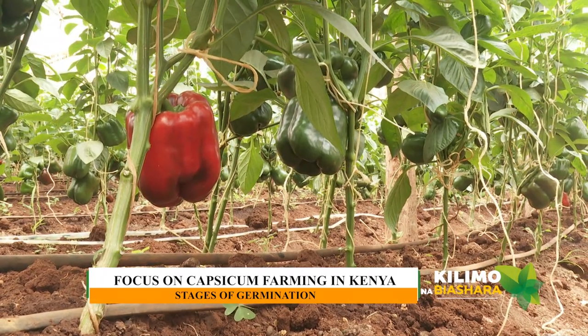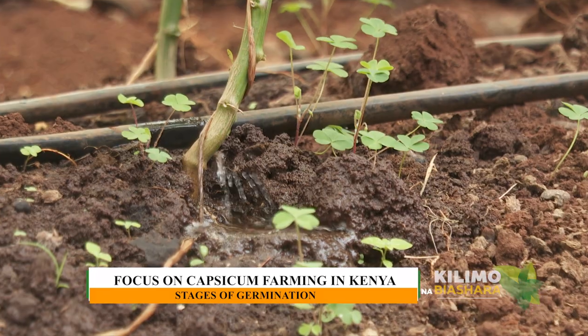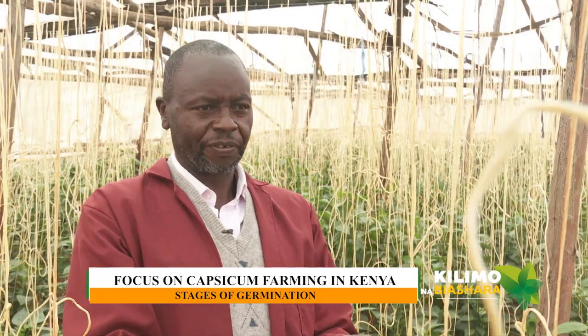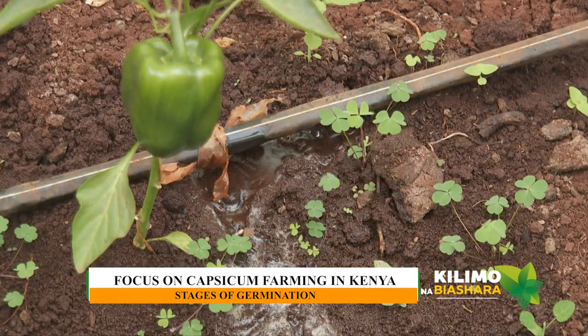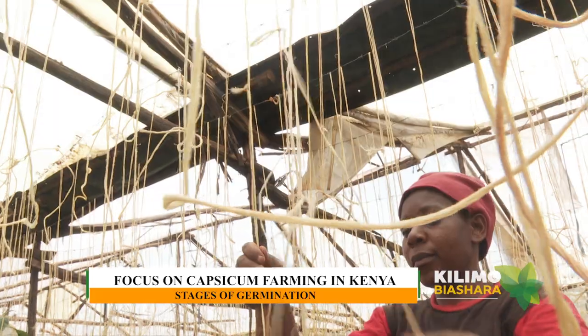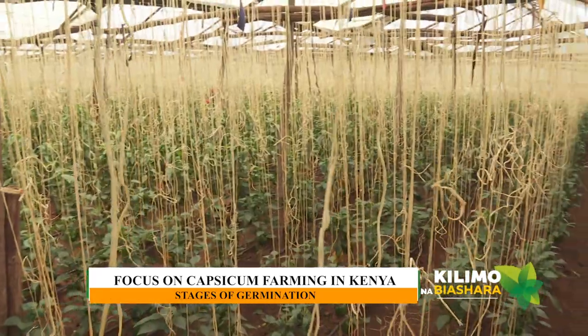If you want to plant double bed like I have done, the beds must be raised. Then the drips. The surroundings must also be cleared, because you find that if you have dirty surroundings, and when I talk of dirty, it is weeds and the like, they have pests. And of course, you need to get a good farmhand, someone who is experienced.